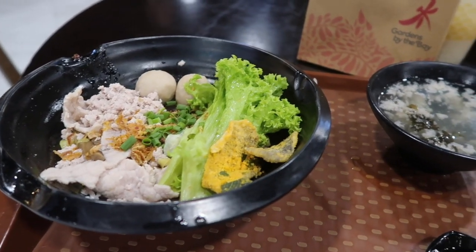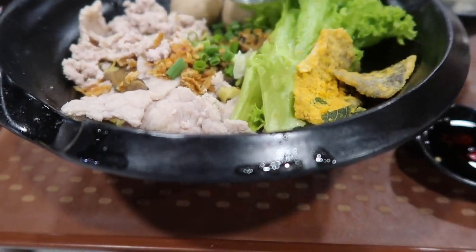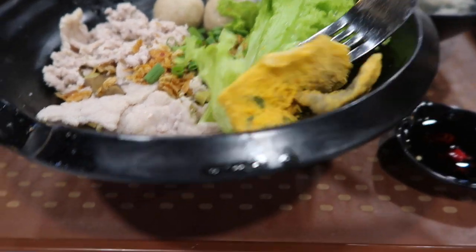So I still chose the fishball noodle, but this one is the Singaporean mushroom with meatball. It's a dry noodle set, and they have some meatball, some pork, some mushroom, and the dry noodle is the flat yellow noodle. And the most special thing, I think, is the salted duck egg yolk deep fried fish skin. That's quite different. I think it's the recently popular stuff in Singapore.